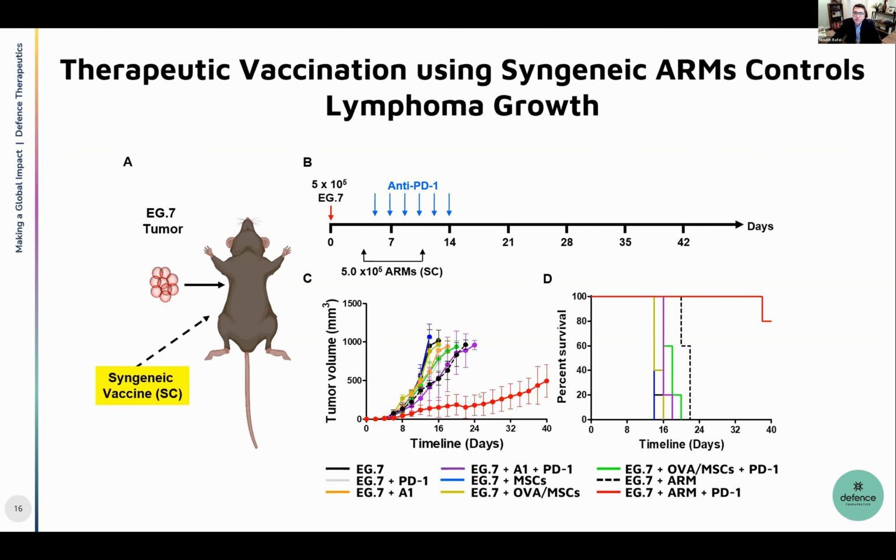What was really interesting is that if you combine the ARM vaccine with anti-PD-1 in a syngeneic setting, you could control tumor growth very well, and that leads eventually to 80% survival over 40 days. This is encouraging because it shows that the vaccine not only works, but it synergizes with PD-1, because when you deliver it alone, as you can see here with the black dotted line, it does delay tumor growth, but it wasn't that effective.